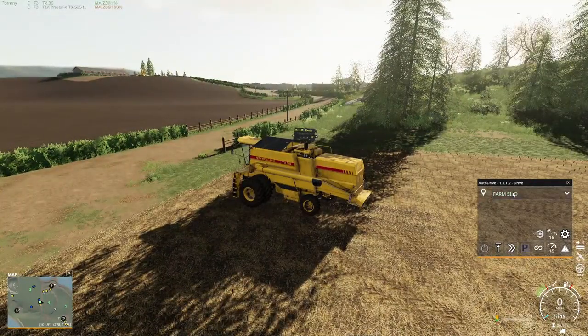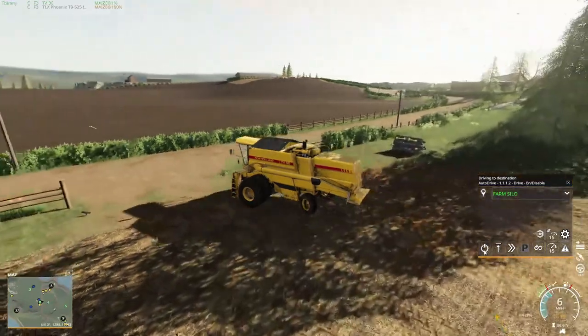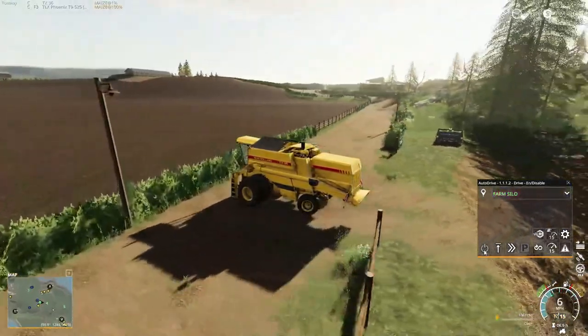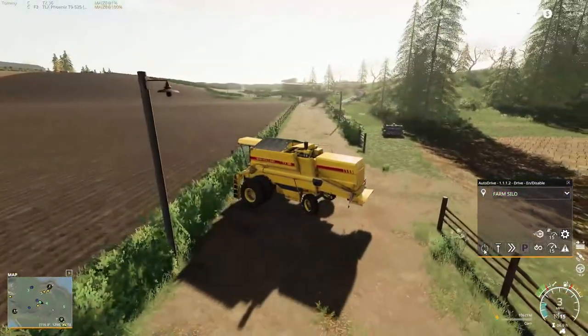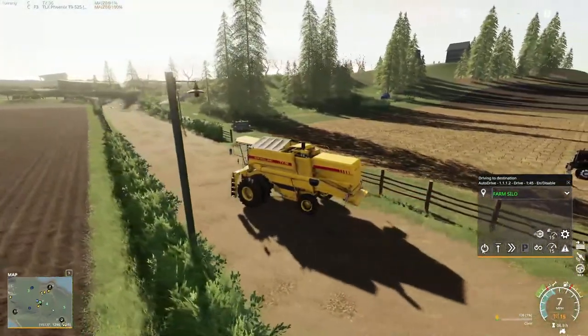I'm going to pick farm silo and hopefully we won't make a mistake. Where are you going? You got to go this way. Oh, don't hit the fence. That's my fault. I should have brought it out to the road better.